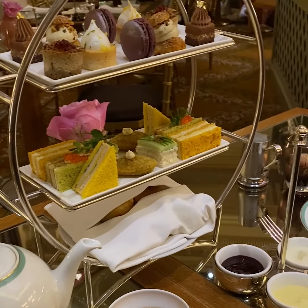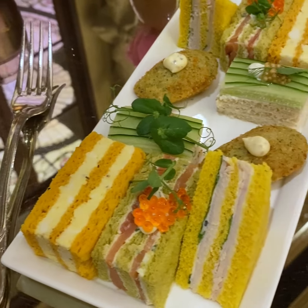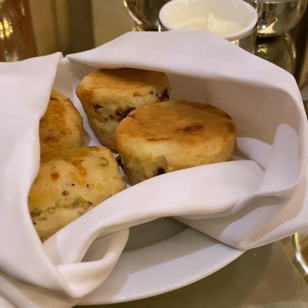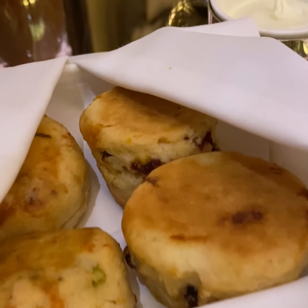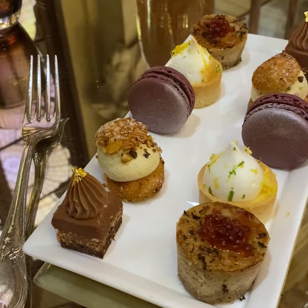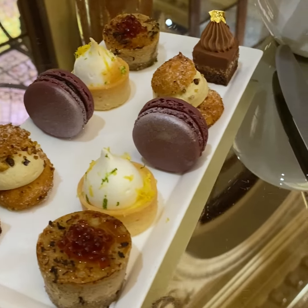All the tables at the Palm Court have a reflective surface to showcase their giant stained glass ceiling. The most important thing to note about afternoon tea at the Plaza is that they include an 18% tip on the bill, which I think is a bit shady since people will unknowingly pay tip on top of that.